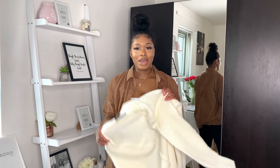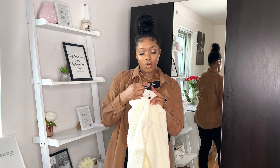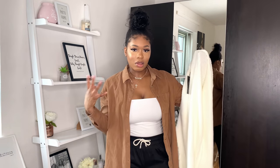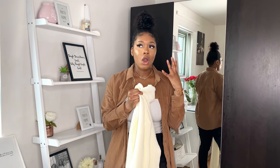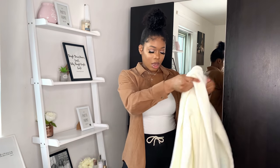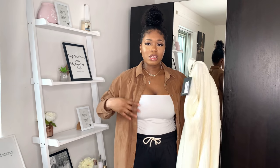The next item is this cream maxi knitted cardigan, and this is just another basic piece. It's just a long cardigan. I think you can throw this on top of anything and you'll just have yourself a look. And I got this in a 10, and yeah, I decided to get a 10, not 8, because I wanted it to be quite oversized. I didn't want it to be too fitted.